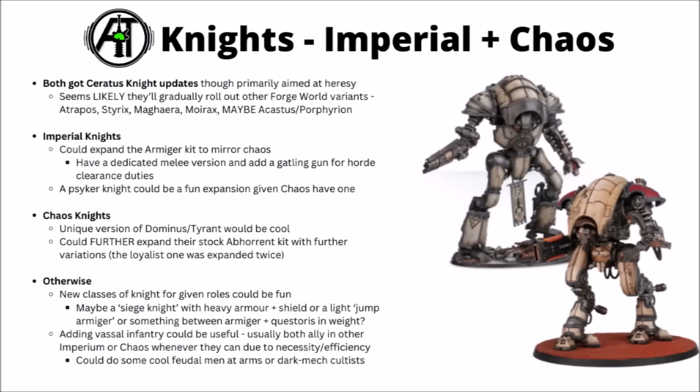Perhaps having parts for a dedicated melee variant, or perhaps a Gatling gun arm could be kind of nice. Perhaps another option could be something like a Psychic Knight chassis, maybe a bit of a Paragon Wizard sort of role as opposed to the Fell Magic and Warp Storms of the Abominant.